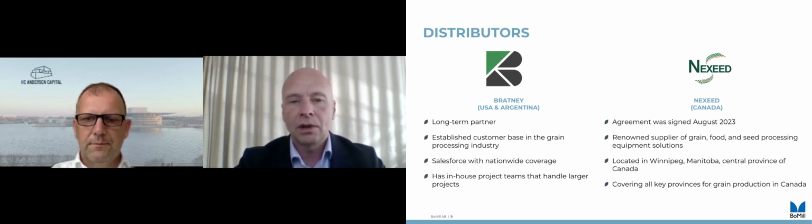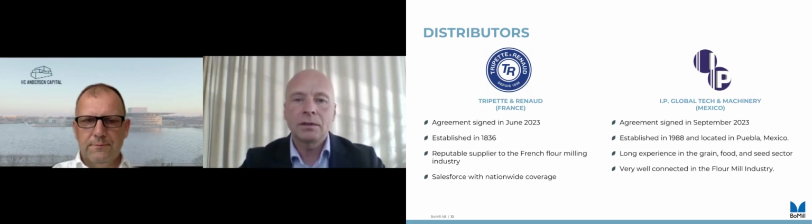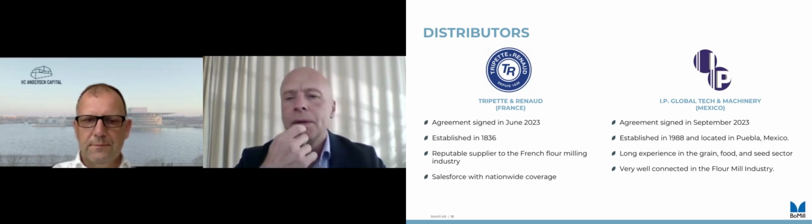Another new one that we signed at the beginning of the summer is Tripet and Renault in France. It's an old operation that has been around for a long time, soon 200 years actually. They are very strong. They basically sell different kinds of equipment to every flour mill in France. So they have a very good relationship and network there as well. We are starting up a lot of activities with them here during the autumn.